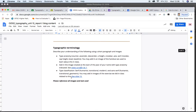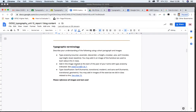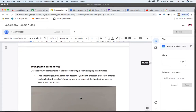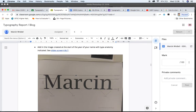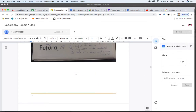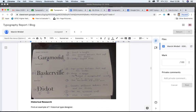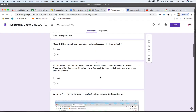So what did I say? Page 3 is typographic terminology. Marson has, for example, remember this handout that we did, and I told you to stick it into your notebooks. Obviously I can't collect your notebooks now, but you can photograph them and get them in. Do you remember all this we did? Learn about different periods in type design and all of that.